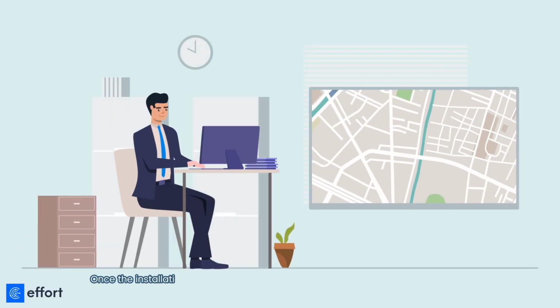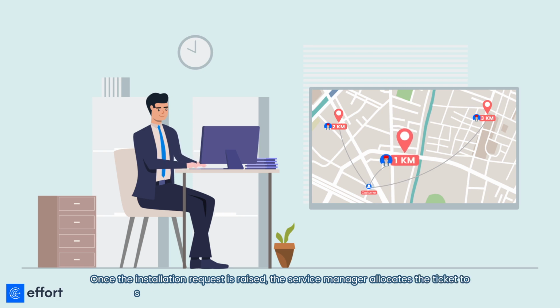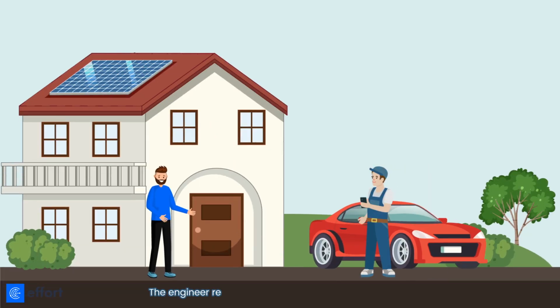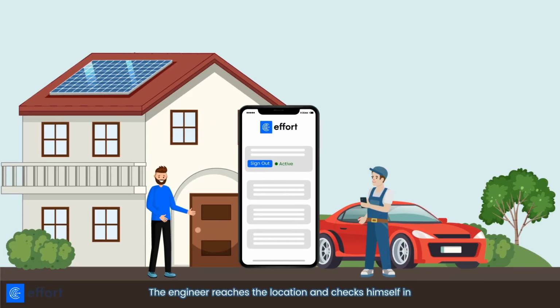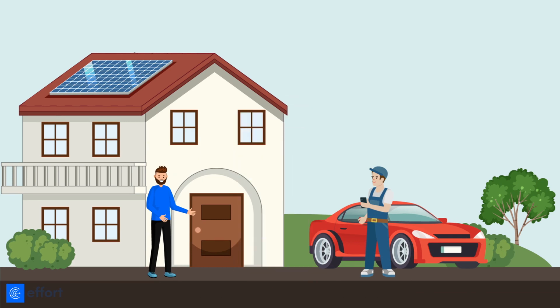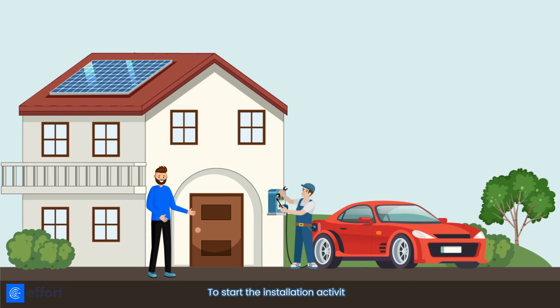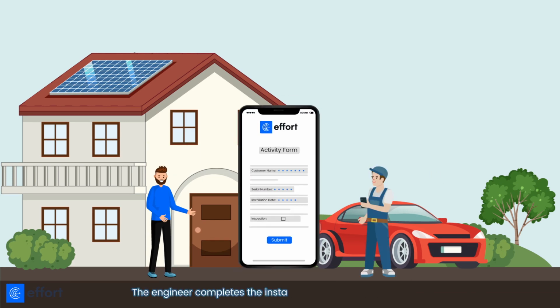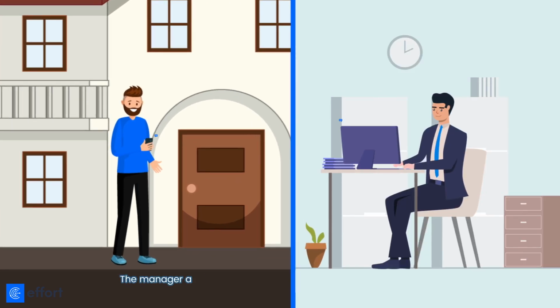Once the installation request is raised, the service manager allocates the ticket to service engineers based on location, availability and workload. The engineer reaches the location and checks himself in to start the installation activity. The engineer completes the installation and submits his activity. The manager and the customer are notified of the same in real time.